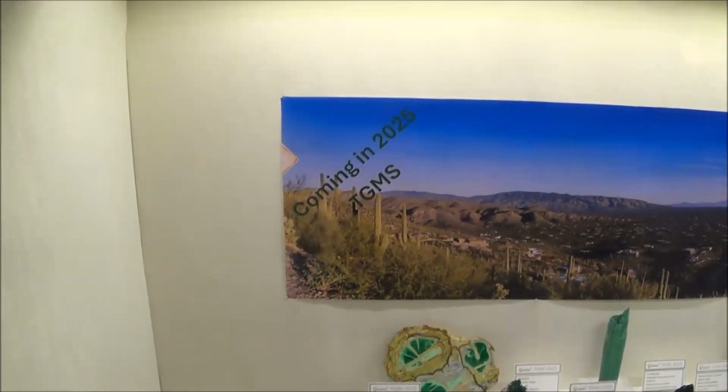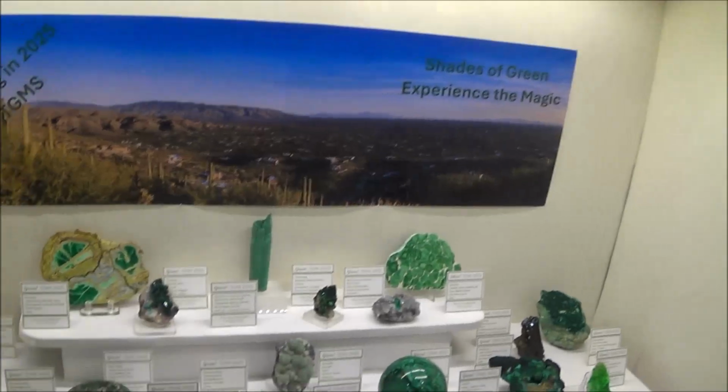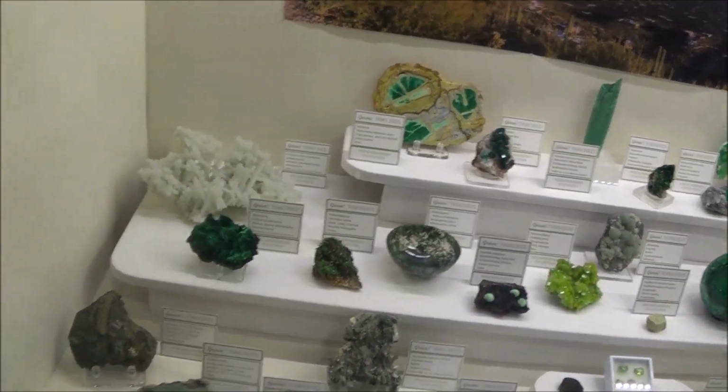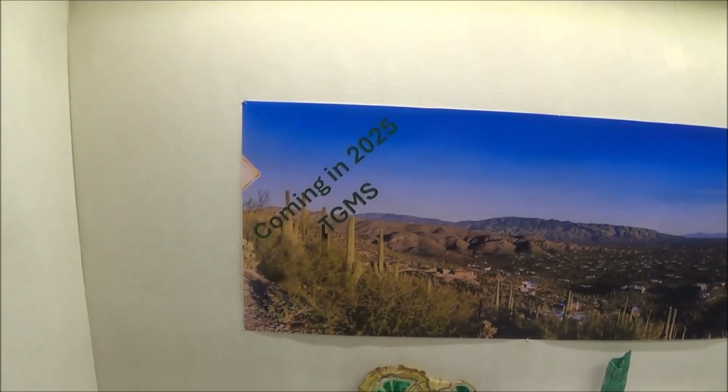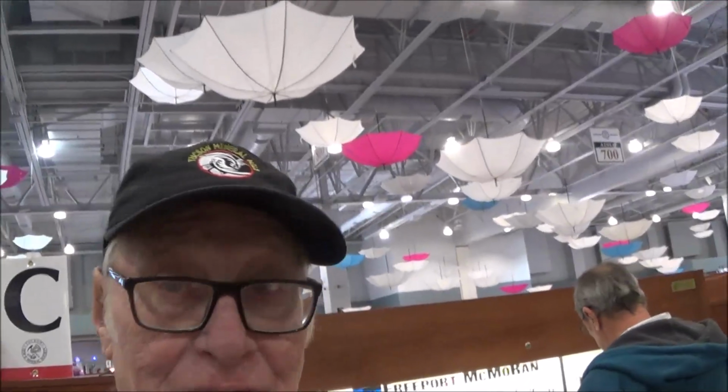Coming in 2025, this will be the next show, Shades of Green, Experience the Magic. This year it's pegmatites, but this will be, you see it for yourself. So keep watching Tucson Mineral Mall, because the Coliseum is definitely on the route of the Tucson Mineral Mile. It's all the dealers all along here, all the way north. So thanks for coming to the 2024, and we'll see you in 2025.